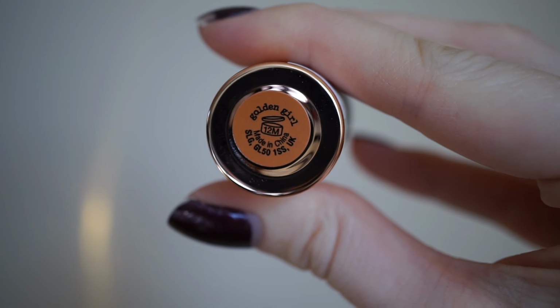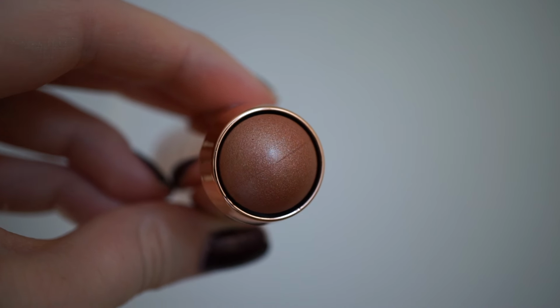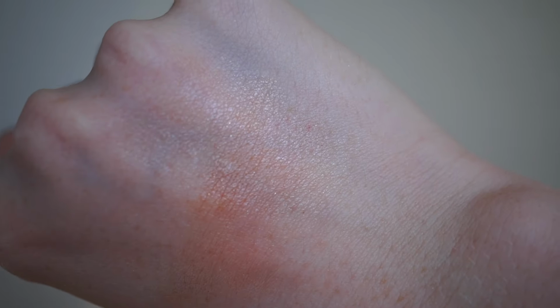So I don't know if she intends this to be used as a bronzer or if she's released this as a highlighter for darker skin tones, but I guess you could use it both ways. So I'm probably going to use that as a bronzer. Now the one product from this that I was a bit unsure about is the Holiday Happiness highlighter, because this is a pinky colour.